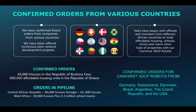Orders in the pipeline, Central African Republic. Guess what? We can go ahead and take that one and move it up to the confirmed side. Why? Because there are purchase orders coming from something that just closed recently. So let's talk about that here in a second. And these 10,000 in West Africa, 30,000 plus 3.2 million school rooms as well, and all of the robot orders that you see there. So it's not limited to just building homes.